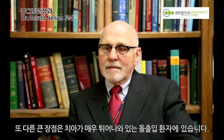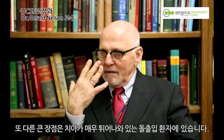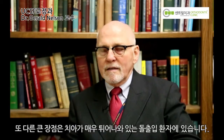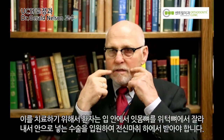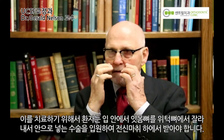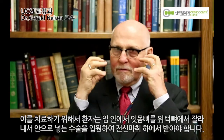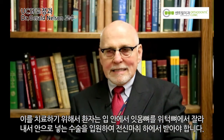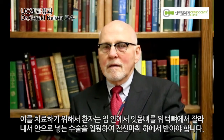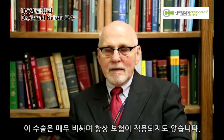The other huge benefit is that a lot of these very protrusive cases, where the teeth are sticking out way too far, have to be treated with a surgical procedure. In other words, we go inside the mouth, section the jaw off from its base, and move it back, and the patient has to go through general anesthetic. They're in the hospital, and it's extremely expensive, and it's not always covered by medical insurance.